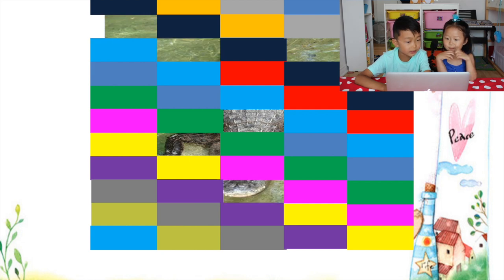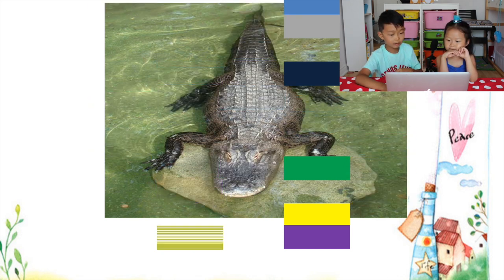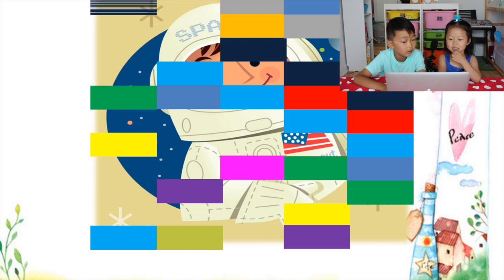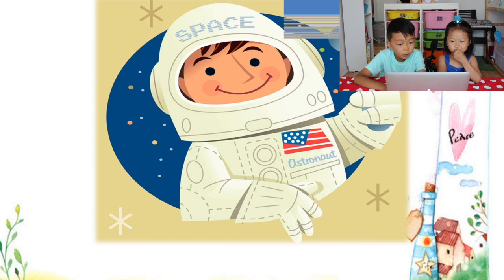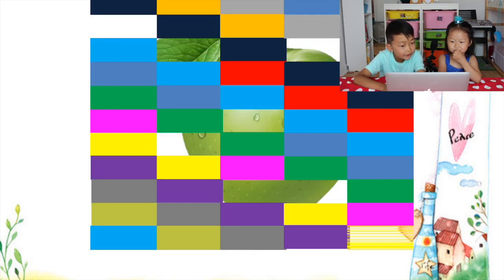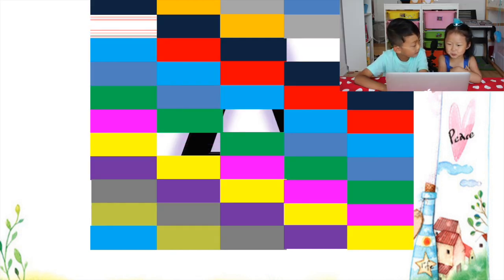Can you see what it is? Alligator. Good. What is this? Astronaut. Good. What is this? Apple. Very good. What is this? A. The letter A.